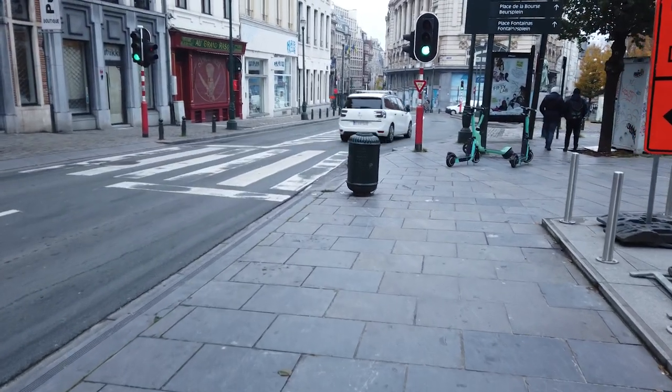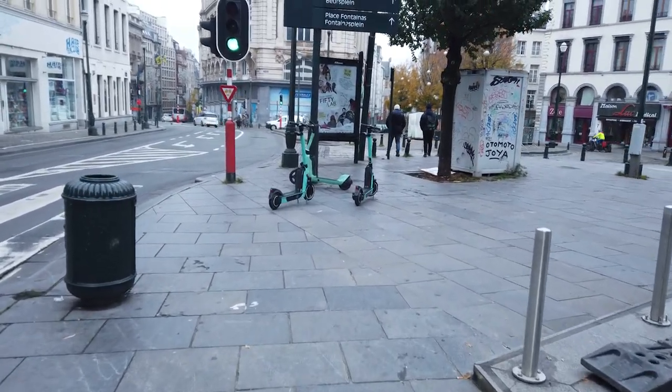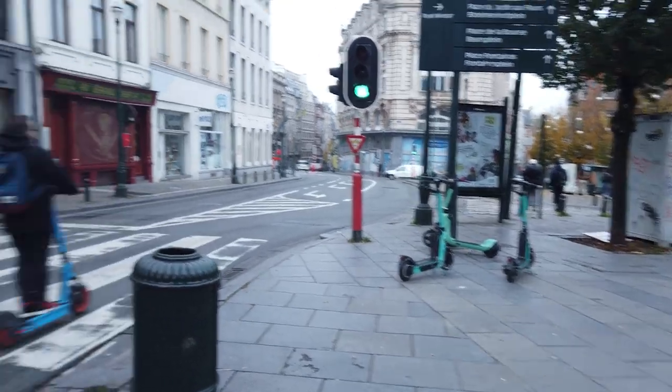From there we've got suburban rail. If we do roll it, we have the metro, we have the tram, we have plenty of buses as well. Let me find my way there.